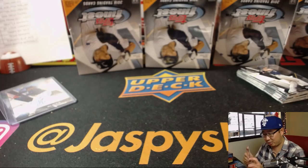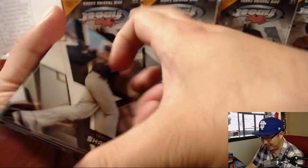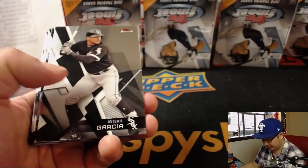I just made a big trade in fantasy baseball. I'm sure you guys care. A big trade in fantasy baseball to get Mookie Betts. I was happy about that. Should be off the DL soon.